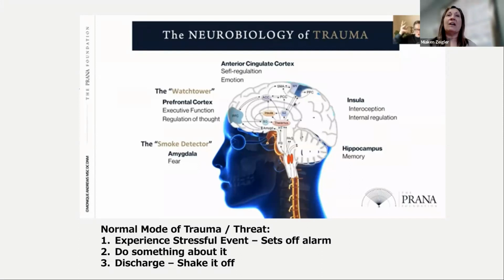If that shake off or that discharge doesn't happen, an event occurs and we process it and deal with it but we can't move on from it, then those build up in our system, and our body stores that memory, that energy, and that lack of being able to discharge or respond.